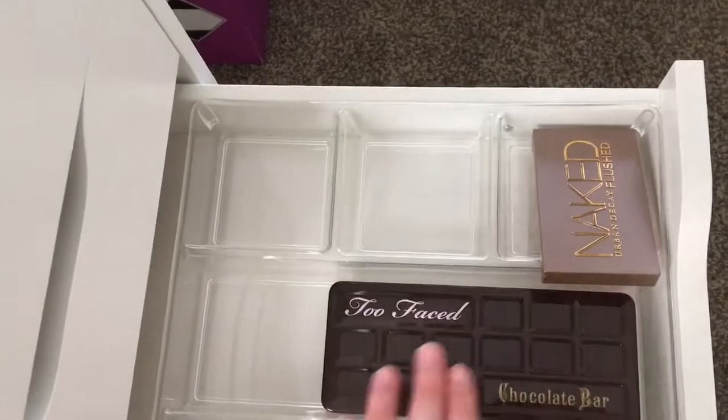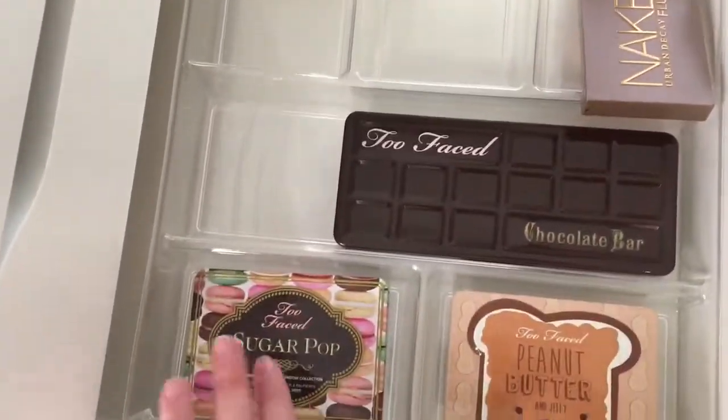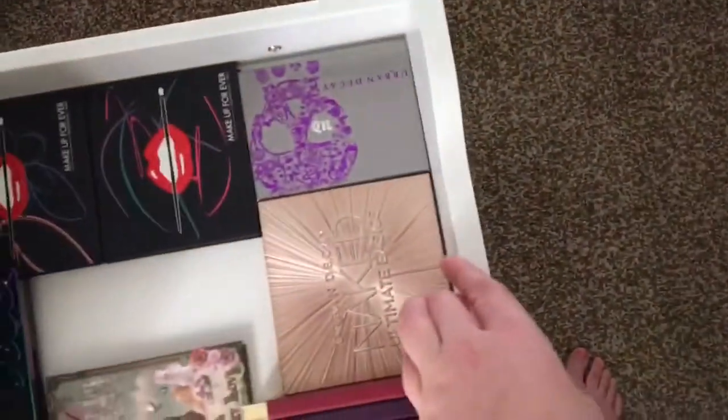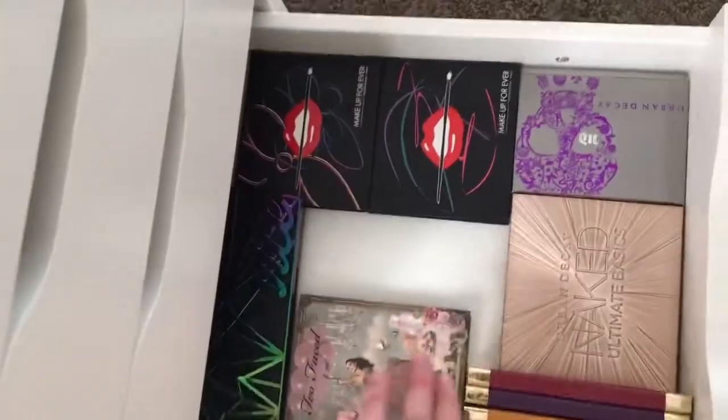Next one, just a few random palettes. Naked Flesh, Chocolate Bar, Sugar Pop, and Peanut Butter. I love all of those. My next one has another just random drawer.